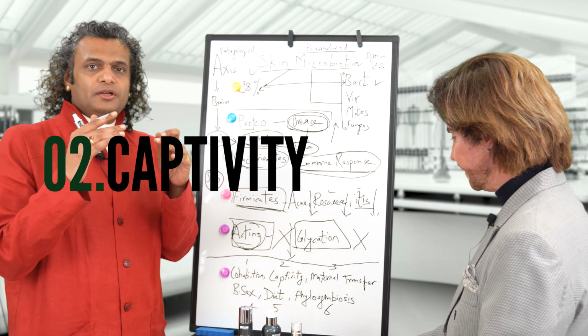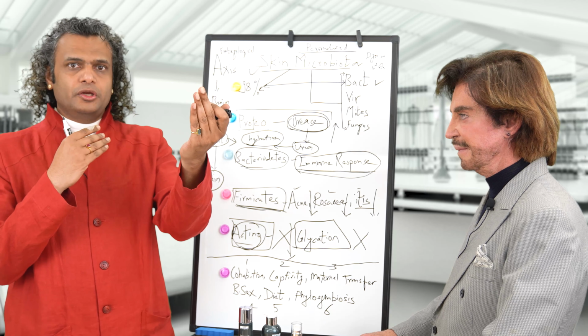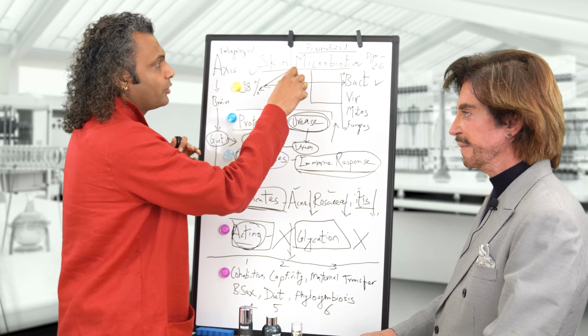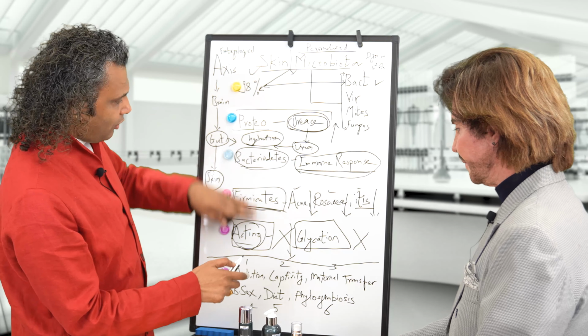Captivity. Certain pets are in captivity, like birds and animals. But as they are captive, they are not that exposed to the universe. So their skin microbiota is a little bit compromised. And when we come in touch with them, skin to skin, that influences all our microbiota.